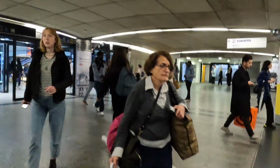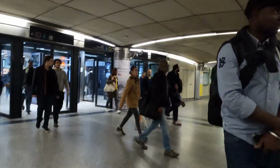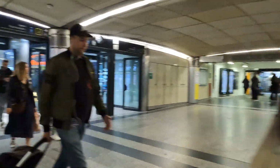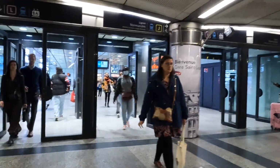We continue to follow the signs. We are not in the train station. We are not in the metro station. We are looking to go to the train station. There is a sign, Gare Saint-Lazare. Let's follow the arrows, and we are going to now enter the train station.